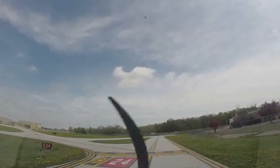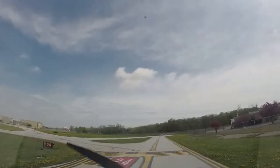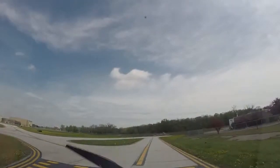Cleared for takeoff. Right to the northwest, 01 Golf is clear for takeoff. Okay, so I want you to release your toes. Toes released. And you're going to steer straight ahead now. Hey, Chicago, we're at 4973 Fox. We're still with you. We'll be coming back in a little bit.